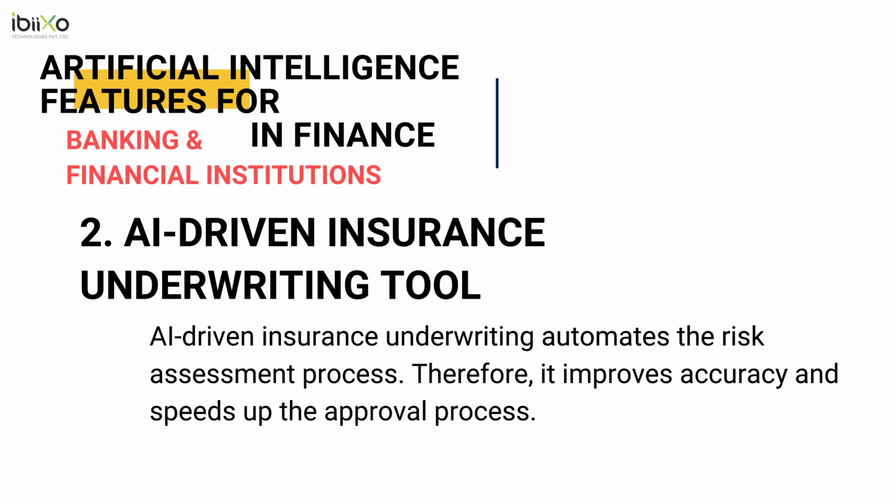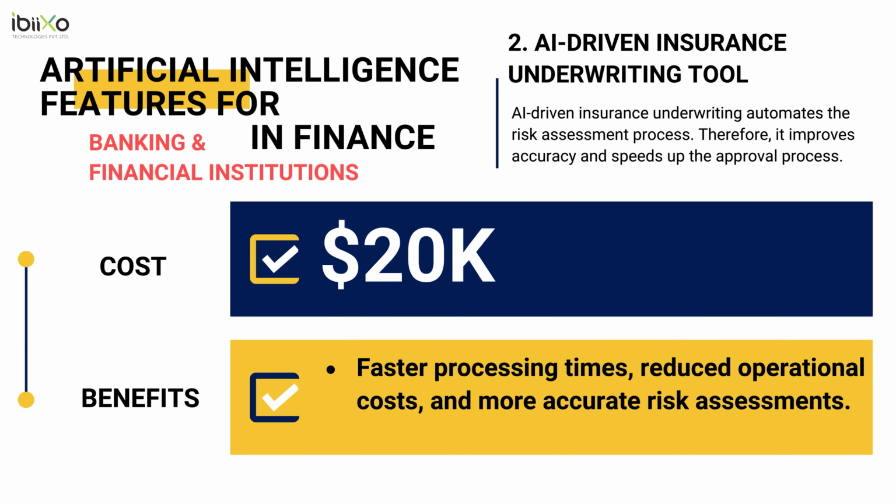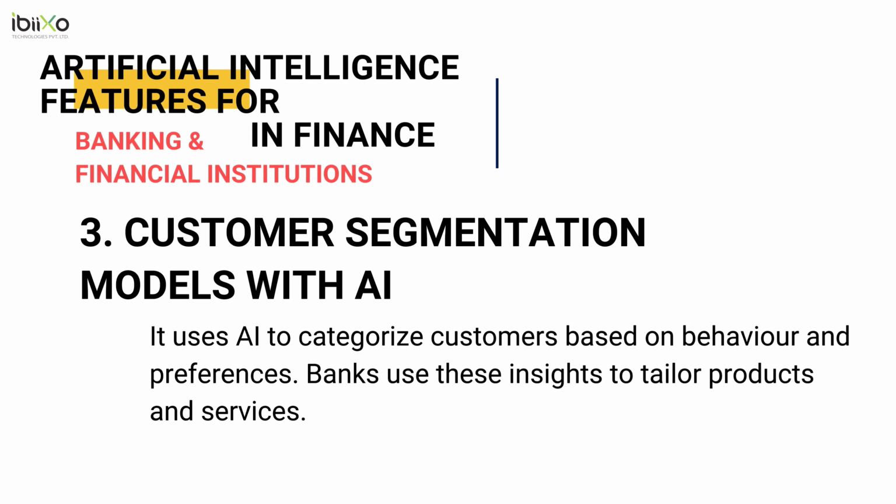This can be really useful for insurance companies wherein underwriting is done by humans and there is a possibility of mistakes. Developing an underwriting tool with AI would cost around $20,000. The next one is customer segmentation models with AI. It basically uses AI to categorize customers based on behavior and preferences.